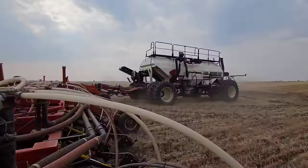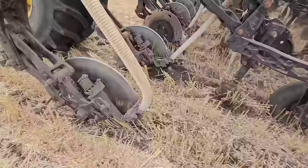These are our mid-row banders. I think next time I'd maybe consider getting mid-row shank.